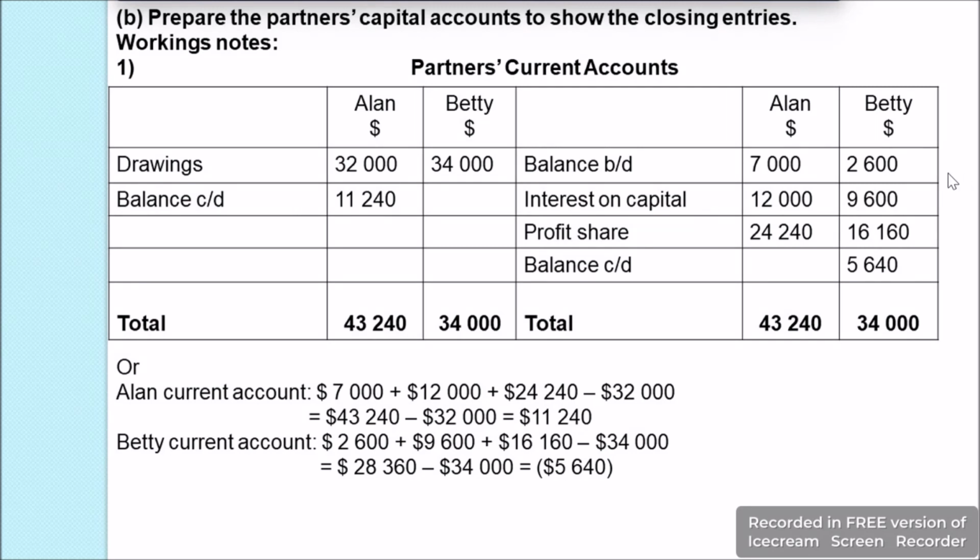And for Betty, the total which we are getting here is $28,360 on the credit side. So we have a deficit here, which will be the balancing figure of $5,640 on the credit side for Betty, because we have drawings more than the total for the current account column. Because of this there is a deficit, and hence we are getting the balancing figure on the credit side. So as we have the balance carried down on the credit side here in the current account, in the capital account it will be debited as the balance brought from the current account.